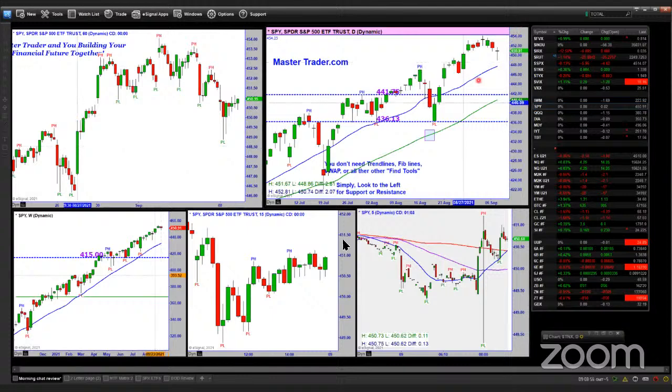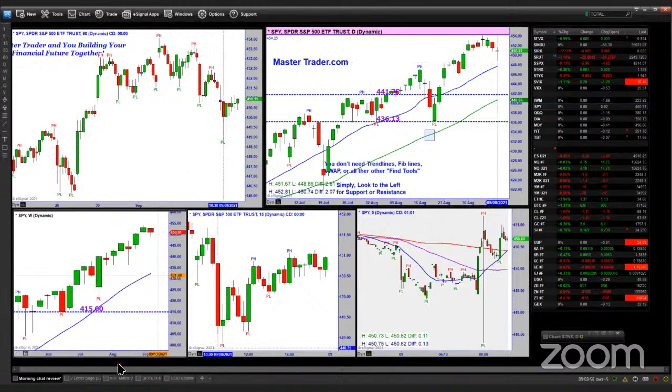It's yet to be seen. Right now, we have slowing momentum. Last week, momentum is still slowing. It's a consolidation within an uptrend, and this could correct quite a bit without damaging that trend.